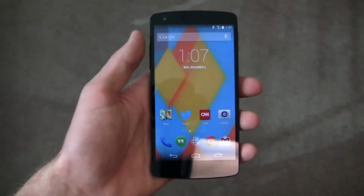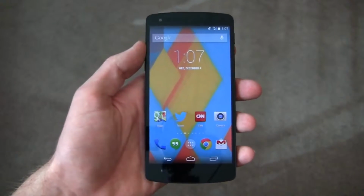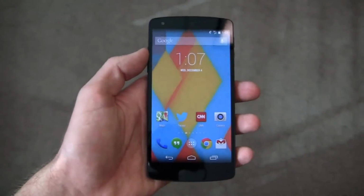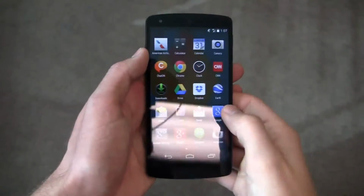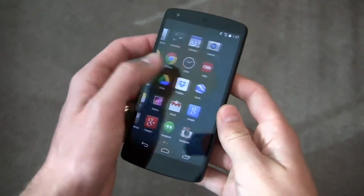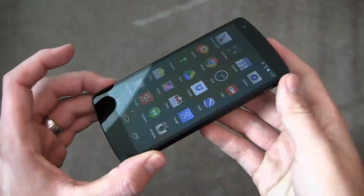$350 unlocked, continuing to turn the unlocked market on its head. $350 for a device that has similar specs as other devices that cost $550 or $600 at AT&T, Sprint, T-Mobile, Verizon, etc. But overall, really a nice device here. I'm excited to put this through its paces in the full 30-day challenge.